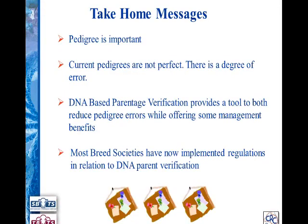So some take-home messages now. The first one, obviously, is that pedigree is quite an important piece of information and quite powerful for us, particularly in the seed stock industry. But it's important to realise that our current pedigree information is not perfect. The degree of error I've suggested is around 5%, but I haven't really got much basis for saying that other than a few indications. We'd like to think it's not a major issue, but obviously we do need to acknowledge that pedigrees are not 100% accurate.